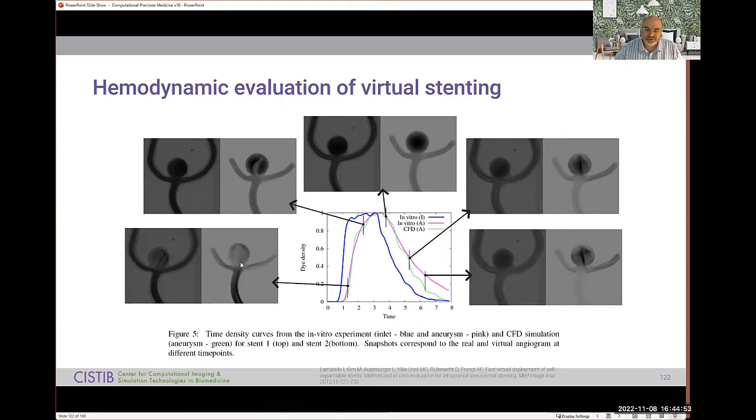But you can also do simulated virtual angiograms numerically, which essentially is solving the transport equations of a bolus of contrast agent. And then you have time dilution curves from the real and the simulated. So the green and the pink correspond to putting a sample volume in the middle of the aneurysm and looking at how the dye increases and decreases over time. The blue, by the way, which is very different, is a reference point in the inlet that is used as control.